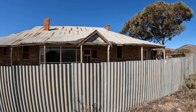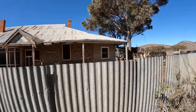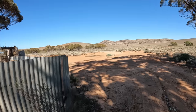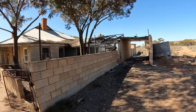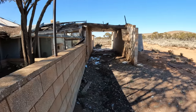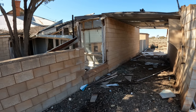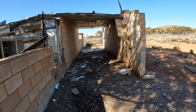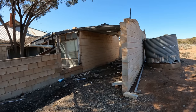What a shame to see these houses in this condition. They would have been so grand back in the day. It's a bit sad. Look at the view they got. So here's the front of the house and the extension they would have put on afterwards. You can tell because it's got Besser brick. The building is a carport. It's all fibro. There's a more modern little kitchen fireplace thing in there. Again, I'm not going to go in there because all this fibro, I'm not sure. Don't want to risk it in case it's asbestos.